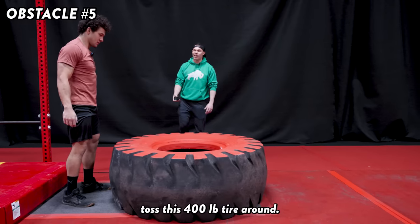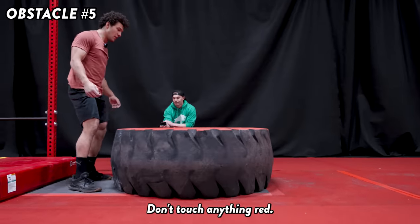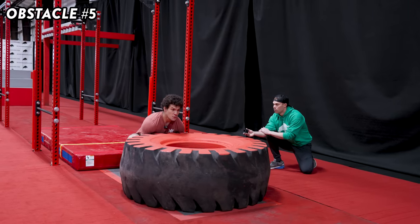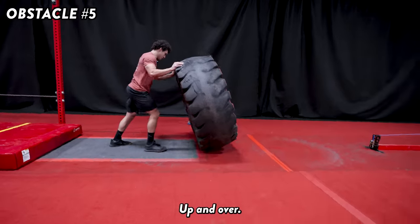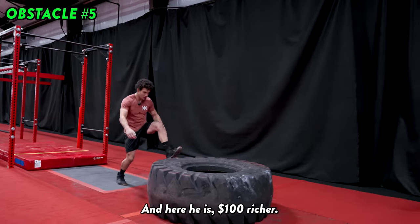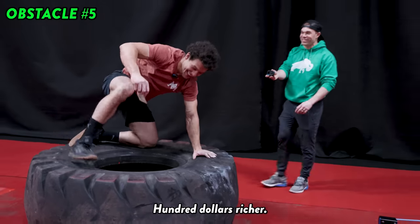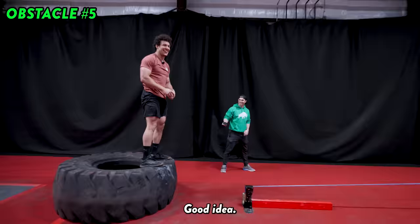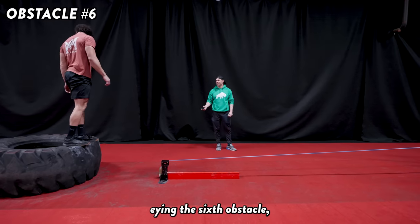Let's watch him toss this 400-pound tire around. Don't touch anything red. I used to do this for work all the time. Keep that chest up. Up and over, up and over, up and over. And that tire, no problem for Jace. Here he is, $100 richer. Hey, there it is, $100 richer. How'd you know that was there? I watched your videos, man. Good idea.